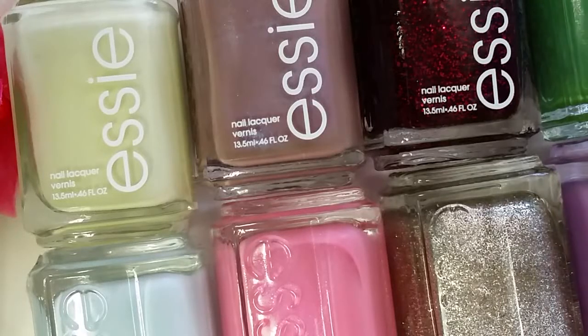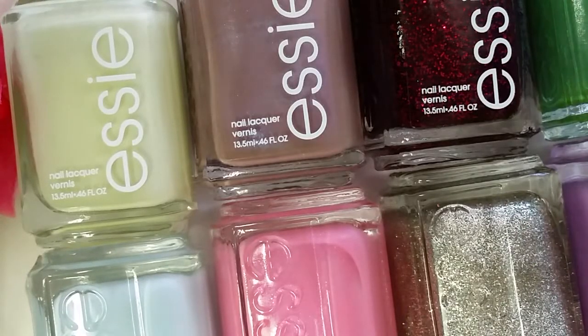Hi guys, welcome back. So I'm here with my top 10 Essie nail polish picks. Of course, I went a little bit over like I have in every brand so far, which I'll link all those for you guys if you want to see. I've done OPI and China Glaze so far, so we're going to do Essie today.